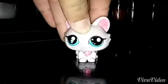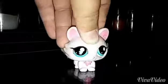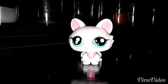Hey guys, sorry about the lighting real fast. I got some new pet shops, and I'm gonna do this quick. So yeah, I got some new pet shops.